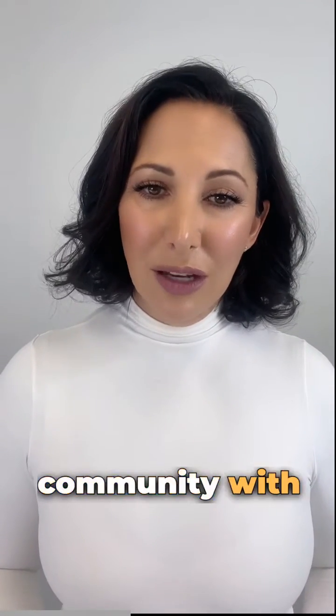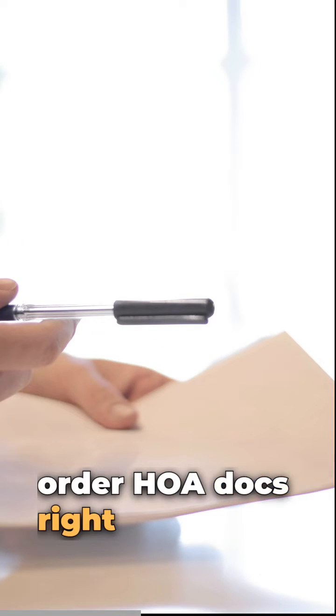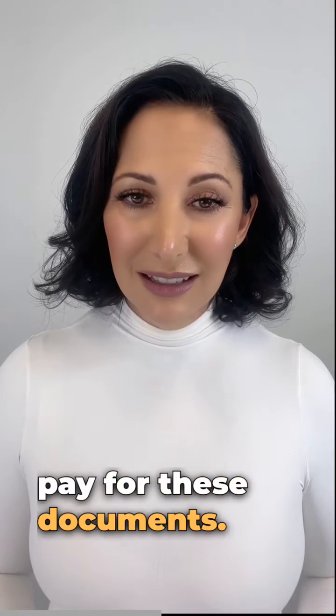If you live in a community with a homeowners association, escrow will need to order HOA docs right away for the lender in order for them to close on time. Also, depending on the HOA, you may be asked for a credit card up front to pay for these documents.